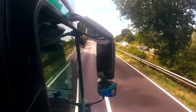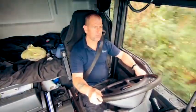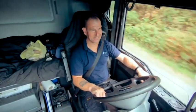Sheer determination powers them to the summit. Now it's full steam ahead. Little bit squeezy tight through here. But all this excitement is a bit too much for Jamie. You're not sleeping again? Yeah, liar.